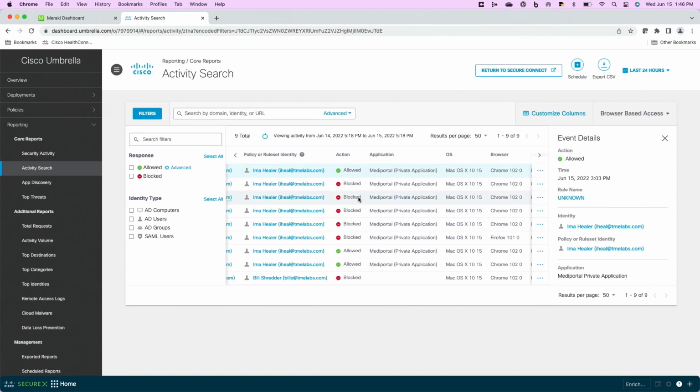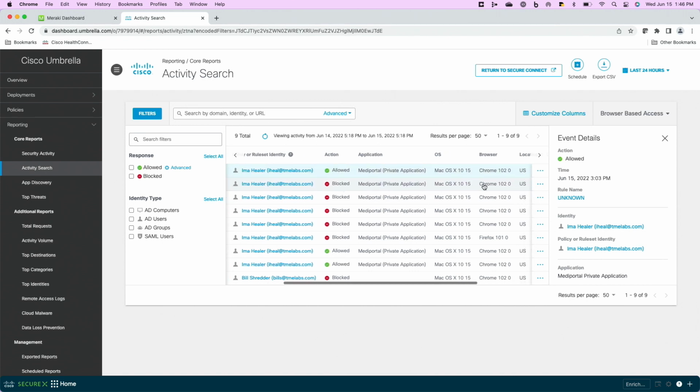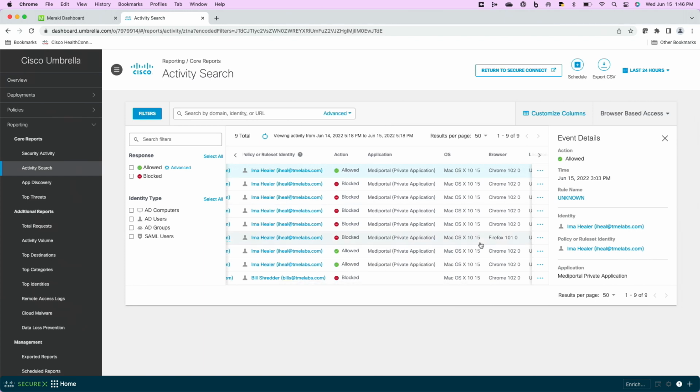So you can see I've got allowed and blocked, right? Blocked must have used Firefox right here. And then the allowed, of course, I was using Chrome as my policy is defined, just to make absolutely sure.